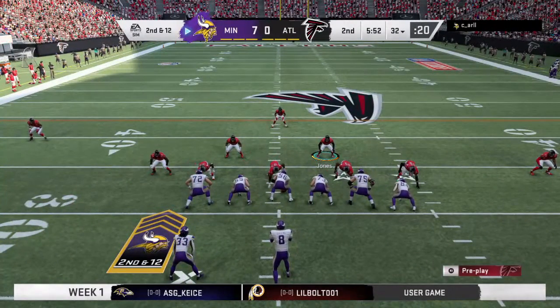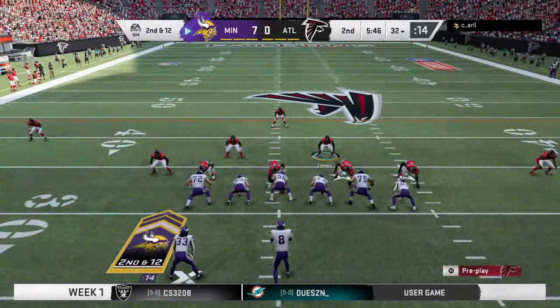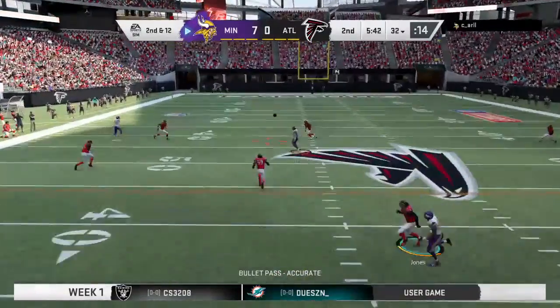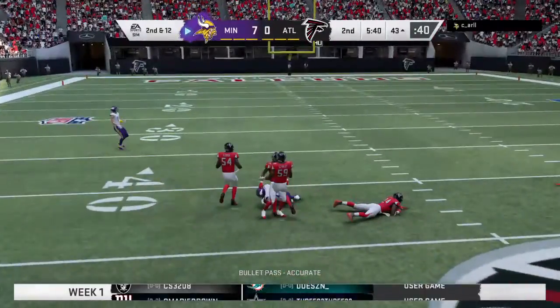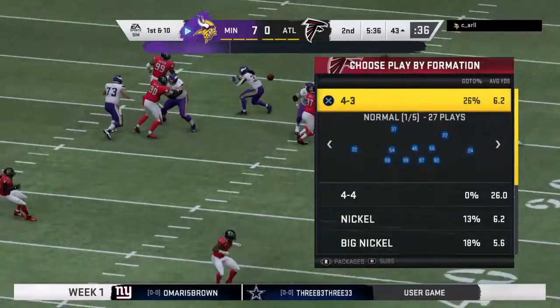Single slot. 16. From the gun, here's Cousins. It's caught. Smith. That one good for 26 and a 1st down.